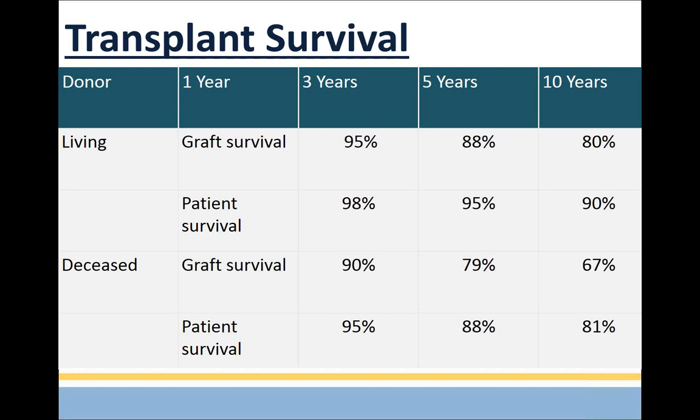So it does have slightly better outcomes, but when you look at the difference, it's really only a 3% difference with a deceased donor 3 years out. So the survival rates of the transplant and the recipient are both very good in either scenario.